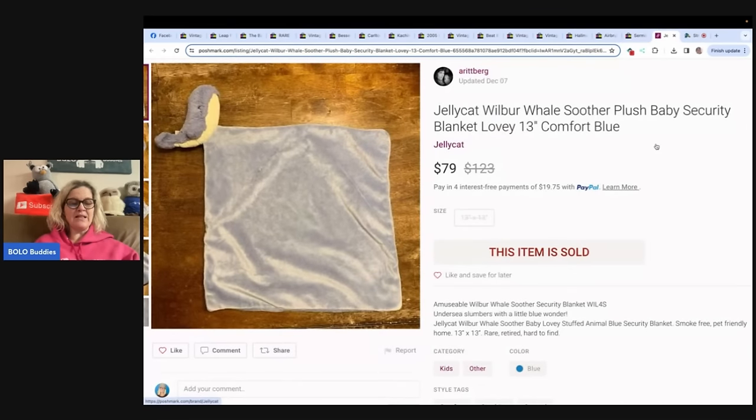The next one is, got this jelly cat, Lovey, for free. Sold for full asking price of $79 plus buyer paid shipping. Sold on Poshmark. My closet is a Ritberg. It's right here, guys. Wilbur the Whale, Lovey. If you don't know, Loveys can sell for big money.